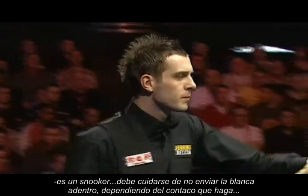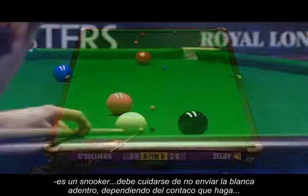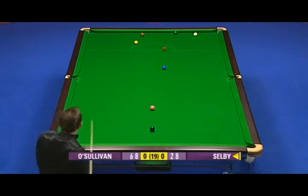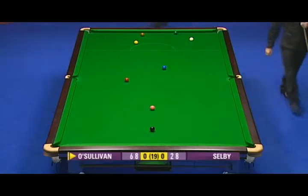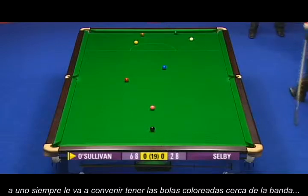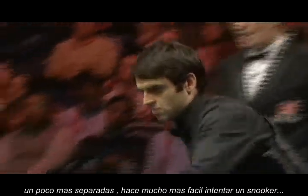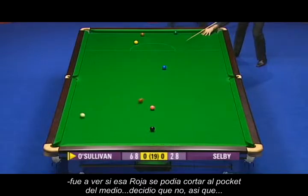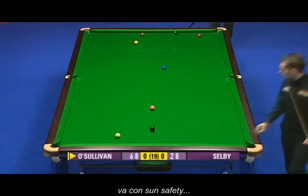Is a snooker. If he comes off the side cushion, got to be careful he doesn't go in off the red, depending on the contact he makes with it. You always want the colour close to a cushion, about 12 inches away from the cushion, which makes it easier to attempt the snookers. Had a look to see if that would cut in the middle pocket, decided it wouldn't, so hit the safety shot.